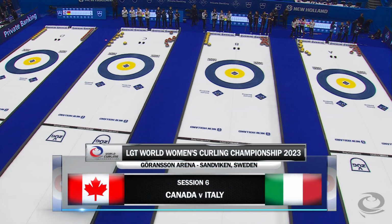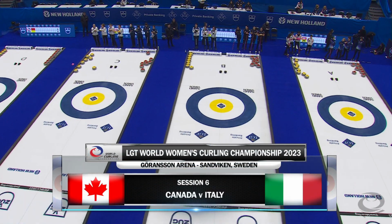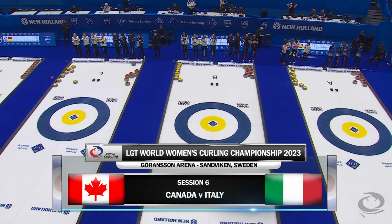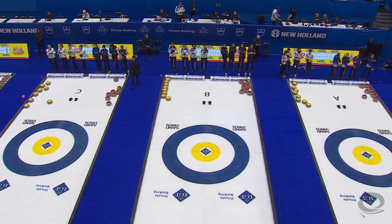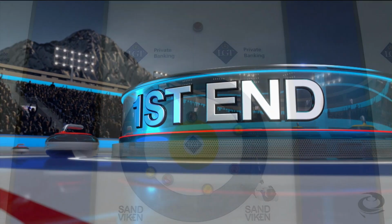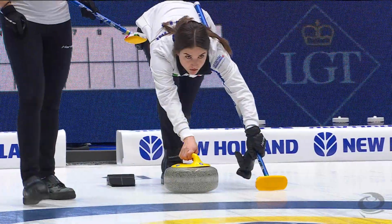Our feature game for Session 6 is 2-2-1 teams. Canada taking on Italy. Big game, everyone working their way through, trying to get to the top 6 position. Well, first end of this game, and look, that one top of the forefoot.